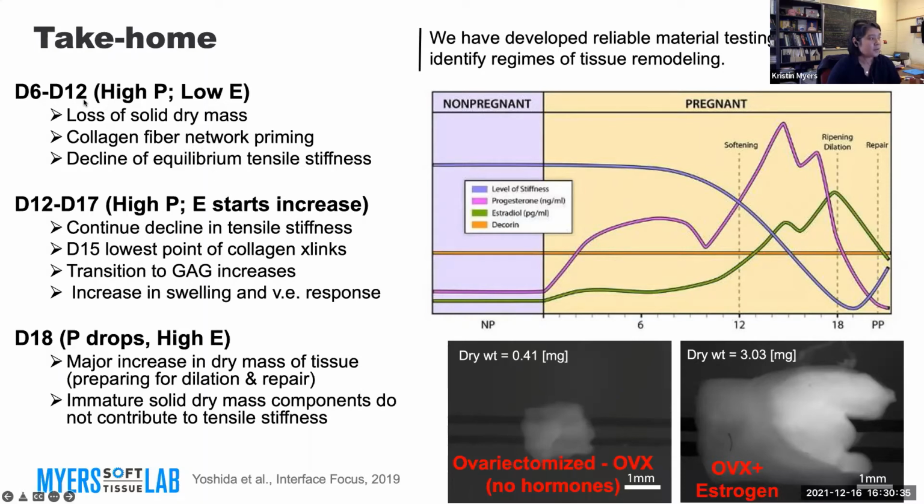So in this regime of high progesterone and low E, we have a loss of solid dry mass. My collagen fiber network, it's priming itself with the loss of cross links due to the low estrogen. And then we have a decline of equilibrium tensile stiffness properties. In the regime with high P, where estrogen starts to increase, I see a continued decline in tensile stiffness. At day 15, I'm at the lowest point of my collagen crosslinks, and I'm transitioning to a glycosaminoglycan regime where I see an increase in swelling and viscoelastic response in my tissue.